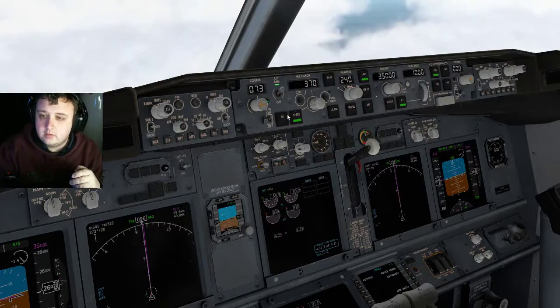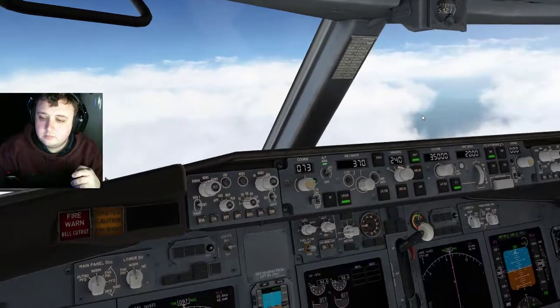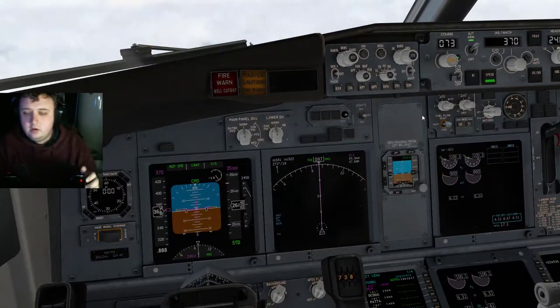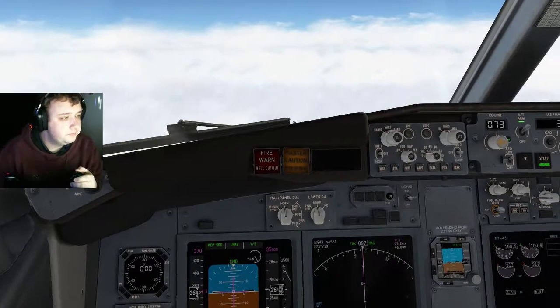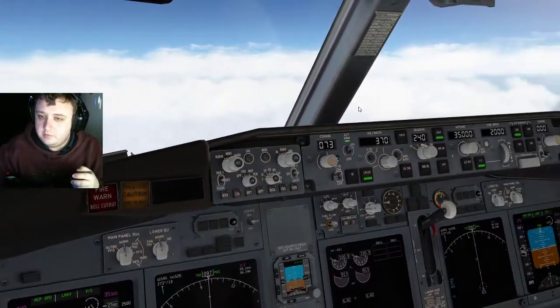Where do you go there at? Let's say 2,000 feet a minute. Engines are going to spool back up here, and at least we should be out of the majority. We should be above the majority of the clouds. Looks like we're going to run into some here. But overall, everything's looking good.